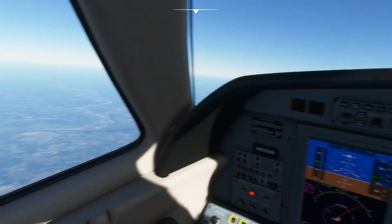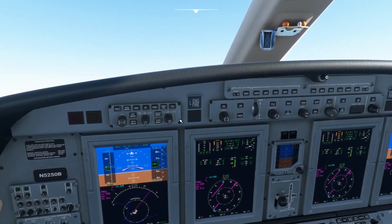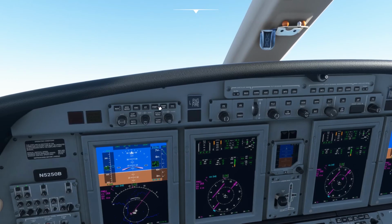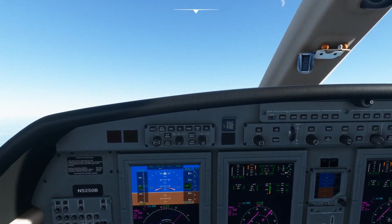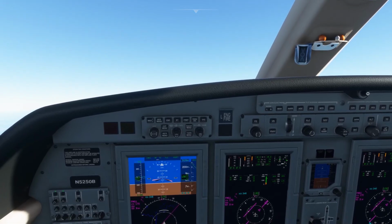Hop back in the plane. Through 18,000, so we'll do standard pressure, 29.92. There we go. Got that set, and all we have to do is just sit back and enjoy the view.